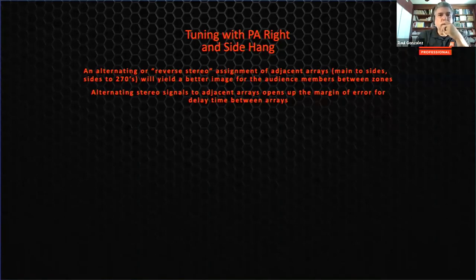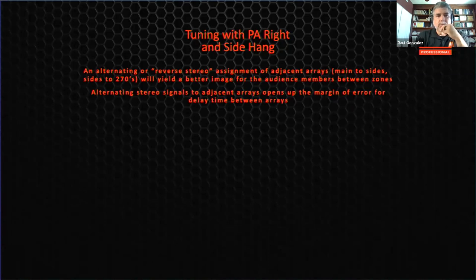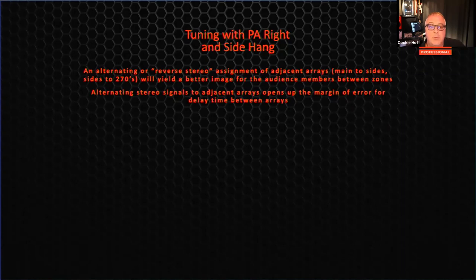Speaking of zones interacting, though, an alternating or reverse stereo alignment of adjacent arrays, mains to sides, or sides to 270s will yield a better image for the audience members between zones. Alternating stereo signals to adjacent arrays opens up the margin of error for delay time between arrays. Think of all the harmonizers, all the stereo reverbs, or all the panning that you do. If you reverse your stereo image, for instance, the side hang on stage right would be the right signal. Then your main is the left. Then you have the right main.